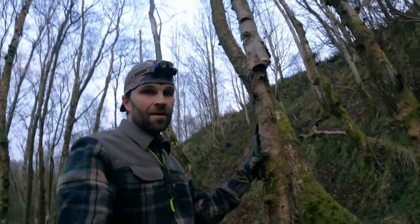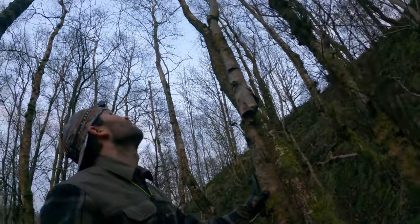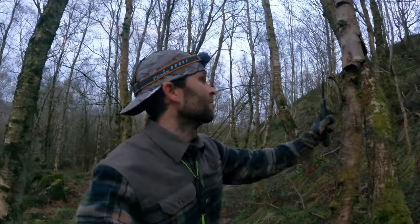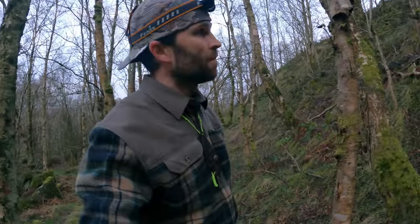Well, I found this long piece here, still attached, but it is completely dead. Now the problem is, if you just shove this over, potentially it's going to flick up and smack you, so you've got to be really careful. So I'm going to do a little cut at the bottom and just make it fall in a place that I want it to fall.